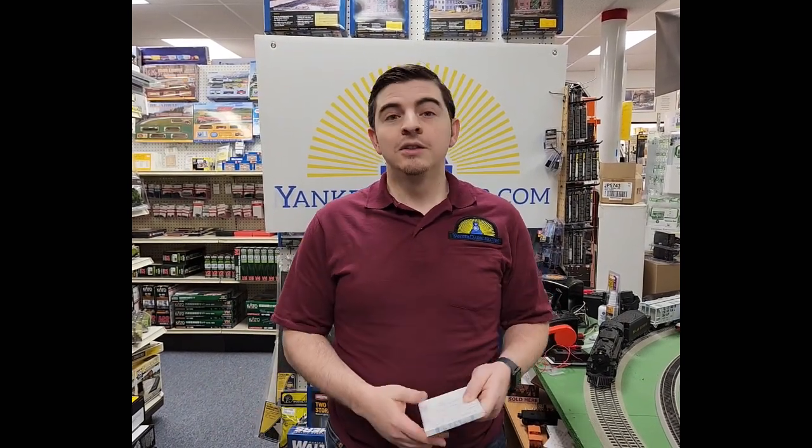Now, of course, each one of them has a certain level of detail to them, and the more detail added to it, unfortunately, the price goes a little bit higher. So these engines retail straight out for $899.99. It seems like a lot, but these are brass hybrid steam locomotives here. So they have a lot of brass parts. They are highly detailed and they sound great.